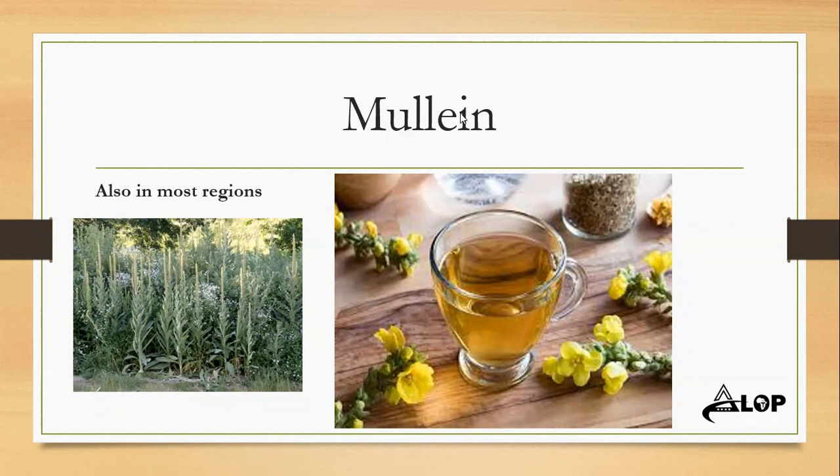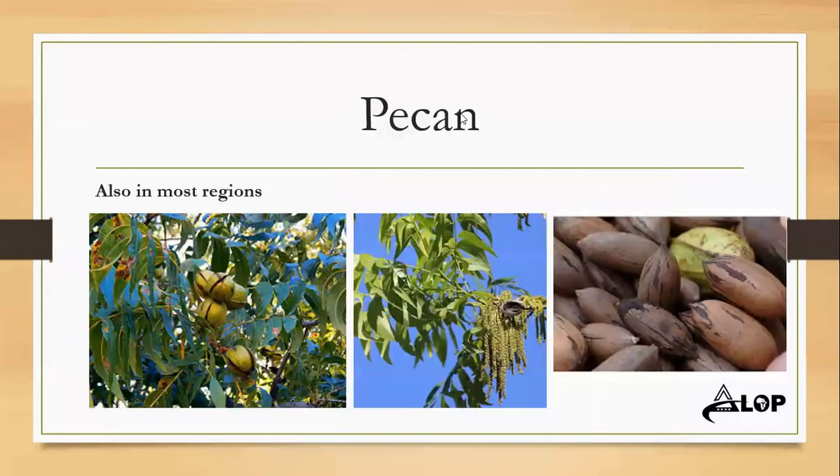But if you are familiar with being around any of the tropical areas, mullein grows around ponds, lakes. And again, they grow really, really tall and have these beautiful yellow flowers on them. So check out some mullein too.